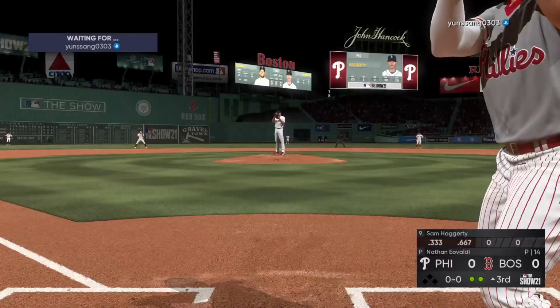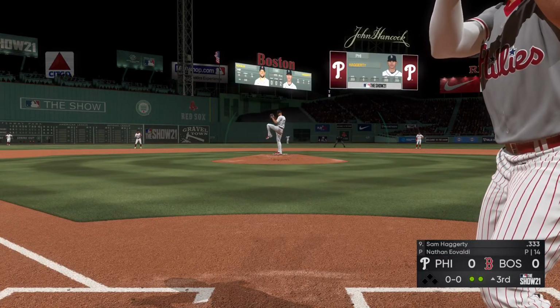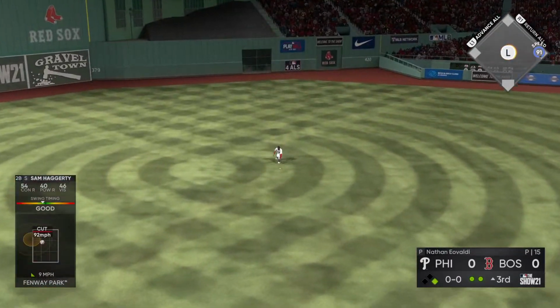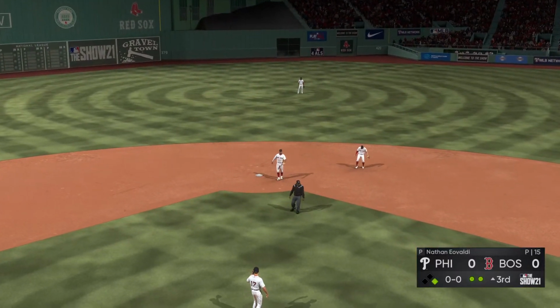Now it'll be Sam Haggerty. This guy is still looking at a 0 in the hit column. Haggerty. Bouncer up the middle. And that finds its way through for a base hit. So with that, the top of the 3rd inning will continue. At least 1 more batter.